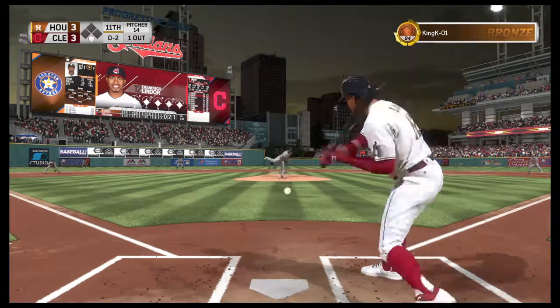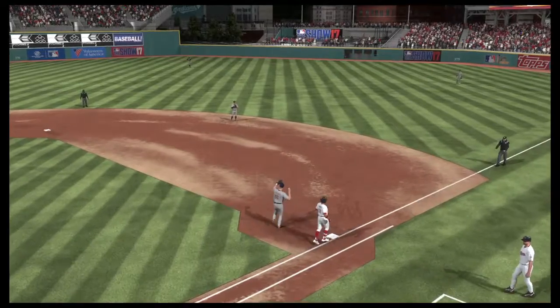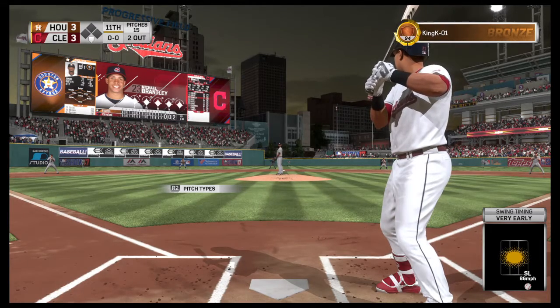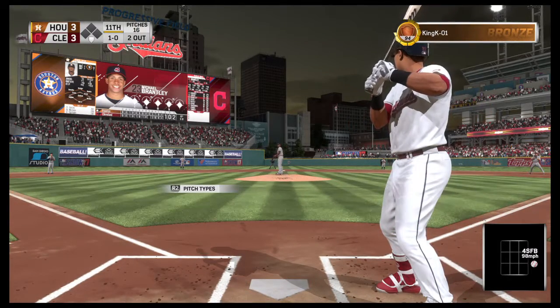0-2 count. Here's the pitch. Swung on, and he went fishing in the dirt. Gaddis goes to get it, and he makes the throw to first. Lindor is retired, 2 down now. Digging in and looking for more, Michael Brantley. First 2 men in the inning have both gone down via the punch out, so we'll see if he can fare any better.